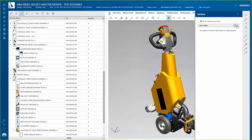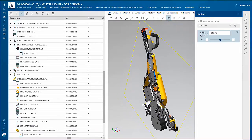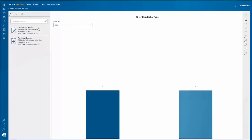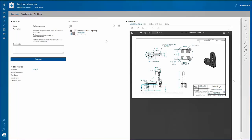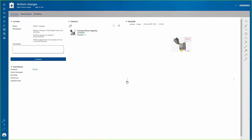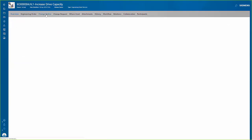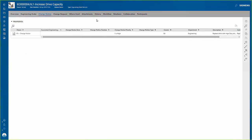One of the most important aspects of your product development process is managing change. Teamcenter gives you the tools you need to capture and document your change, and it gives the people involved in the change all the insight they need to understand the reason for the change and what data is changing, allowing them to make an informed decision about that change. They have visibility to the entire workflow, who's participating, what's been completed, and items impacted or introduced by the change.